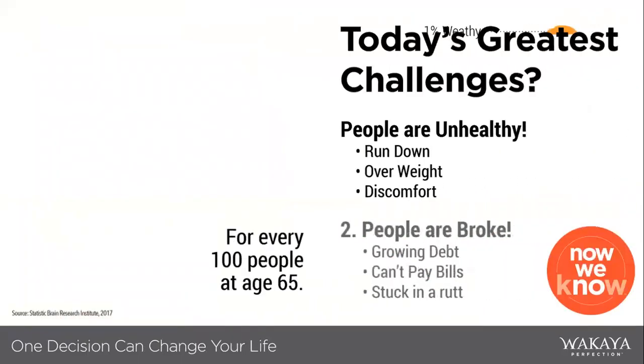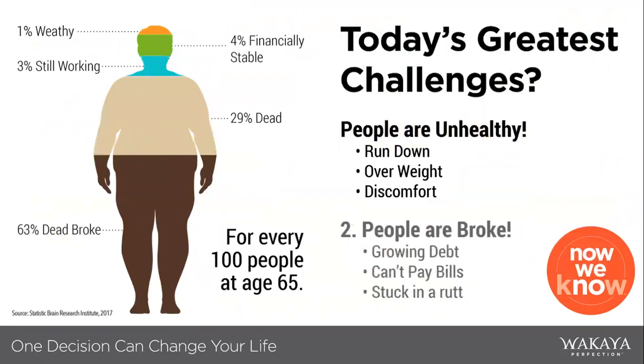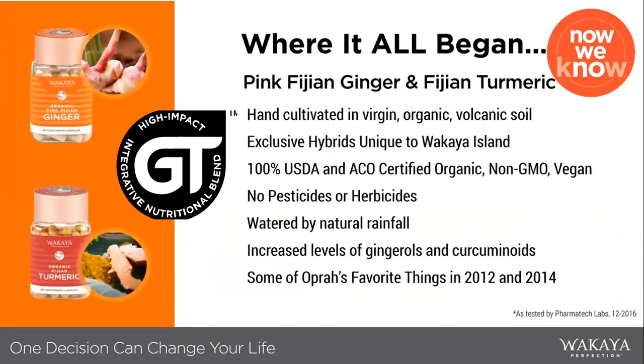Well, here's some of our greatest challenges, right? Any conversation I have with anybody in that first section, yeah, people are not feeling good. They're run down, they're overweight, they're uncomfortable. I mean, I could add a million things to that list. So this is where it begins. And these are the two products I had already mentioned. Our ginger and turmeric are the core. We call it the GT core. They're the foundation of what we're doing.